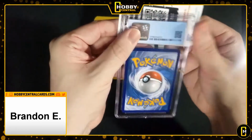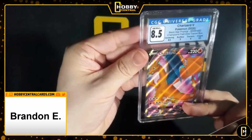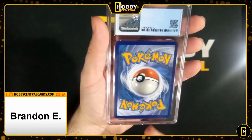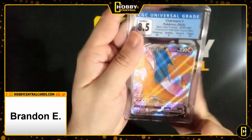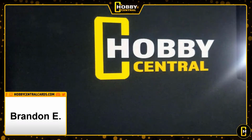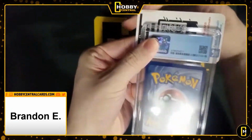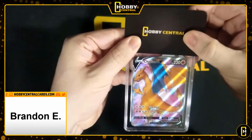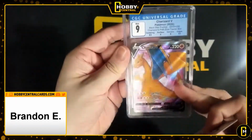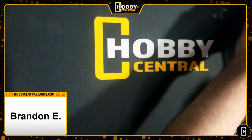Can you guess what this one is? Charizard V. And an 8.5. Edges and centering are again what held it back, and I do agree. This should be the last Charizard V, I believe, if I ordered these correctly. It is. And another 9. So a bunch of 9s, an 8, an 8.5 or 2, and a 9.5 as far as your Charizard Vs go.